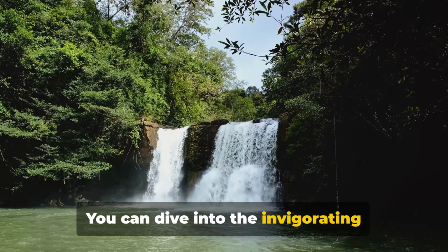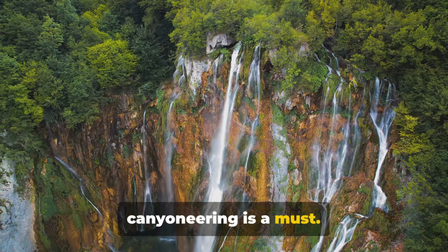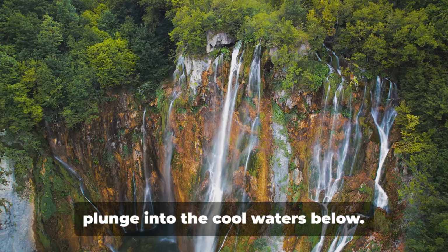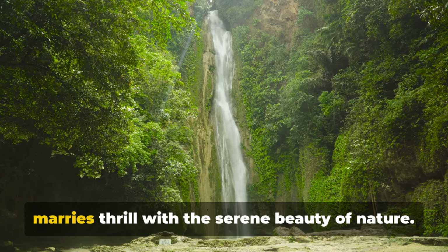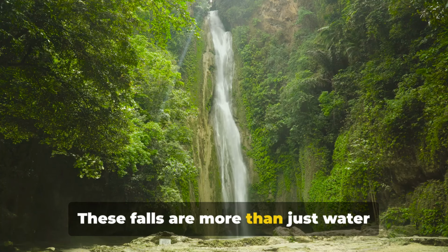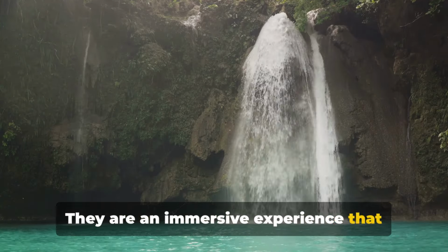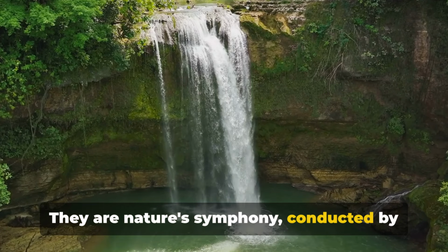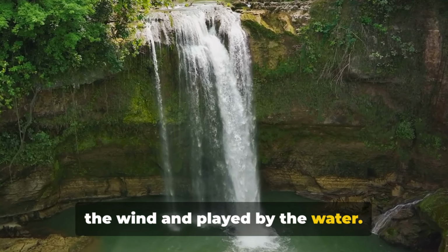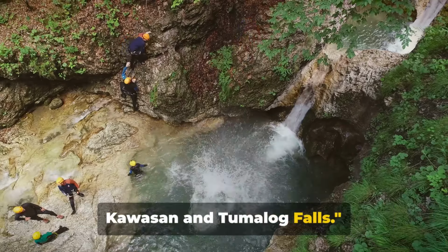You can dive into the invigorating waters, or for the adrenaline junkies, canyoneering is a must. Traverse the river, climb rocks, and plunge into the cool waters below. It's an exhilarating experience that marries thrill with the serene beauty of nature. These falls are more than just water cascading down rocks. They are an immersive experience that engages all your senses. They are nature's symphony, conducted by the wind and played by the water. Nature's masterpiece in full display, the Kawasan and Tumalog Falls.